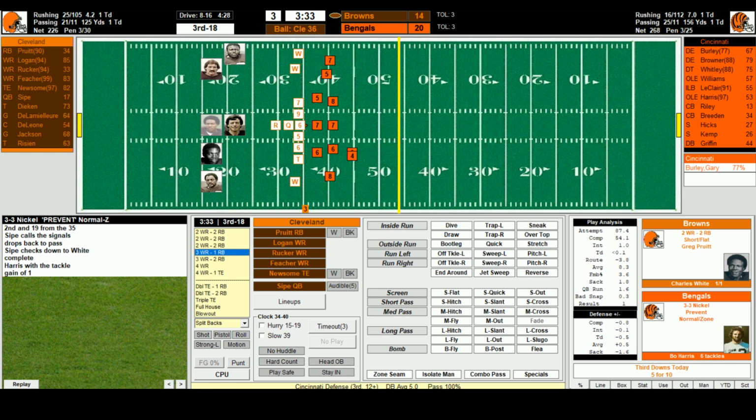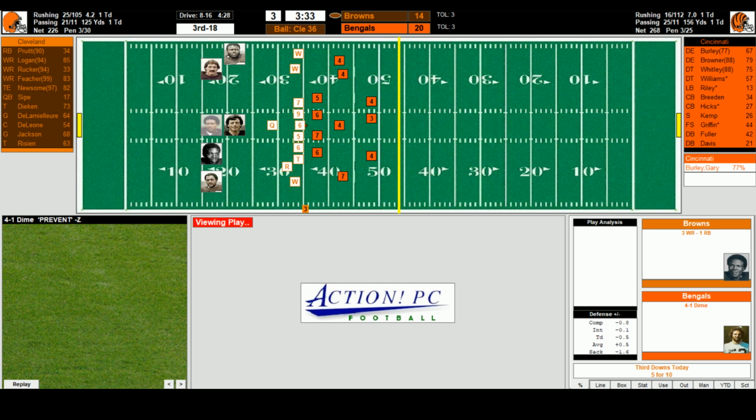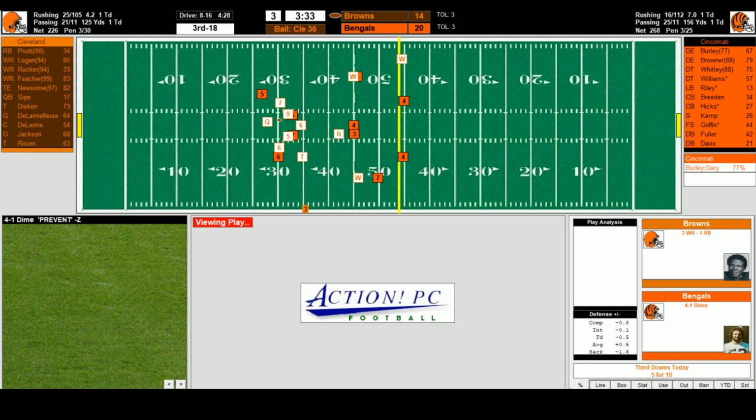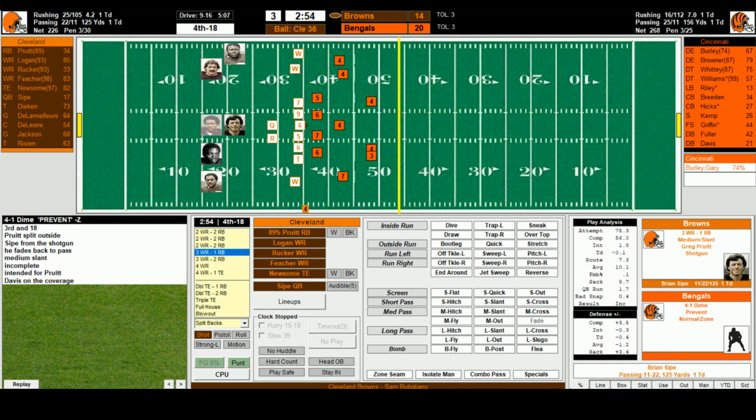Now Pruitt in the backfield all by himself. Sipe out of the gun. Pruitt lines up as a 4th receiver. Newsome. Medium slant. Sipe by himself has time. He doesn't have a receiver, though. And that's incomplete. So with 2:54 to go in the 3rd quarter, Cleveland will have to punt it away.